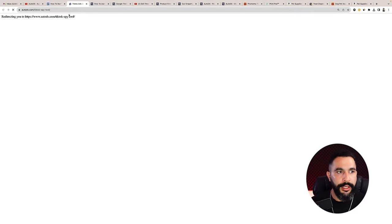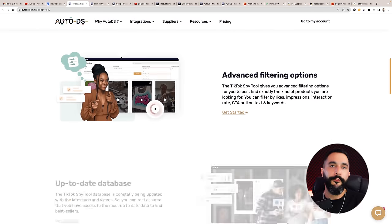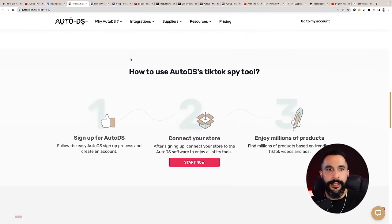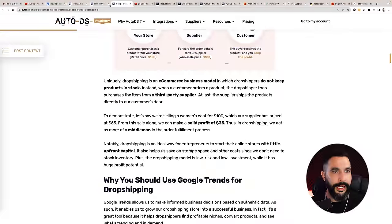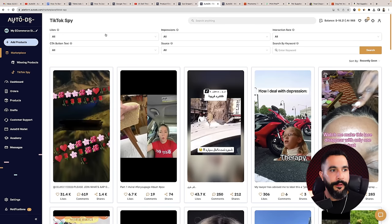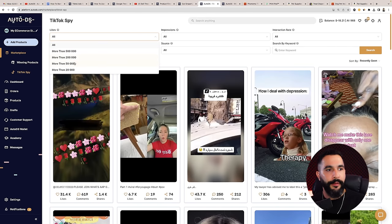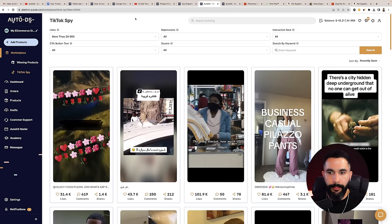Plus, I left a link to the AutoDS TikTok spy tool. This is another tool that you can use to find winning TikTok ad copies that will lead you to the product pages. I have a quick example right here inside the AutoDS system. So I can simply click right here on TikTok spy, and I can filter all types of things. Like, I want to find the types of videos that got more than 20,000 likes so I can really narrow down on the popular ones.